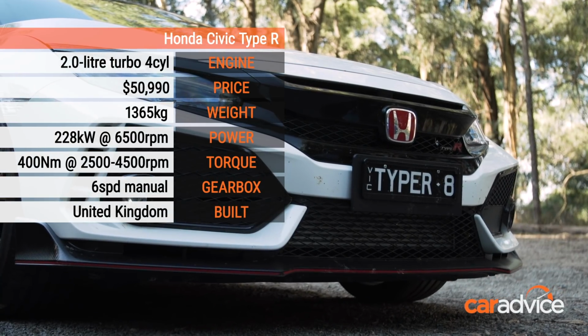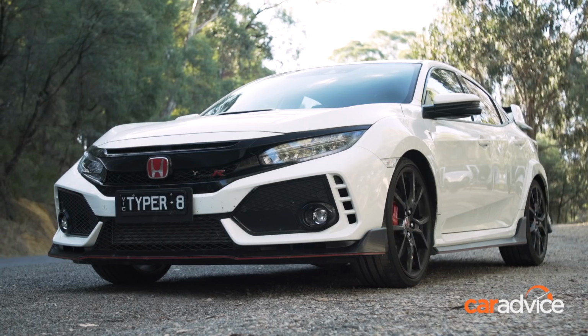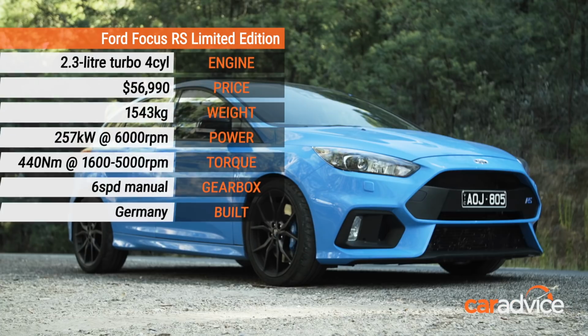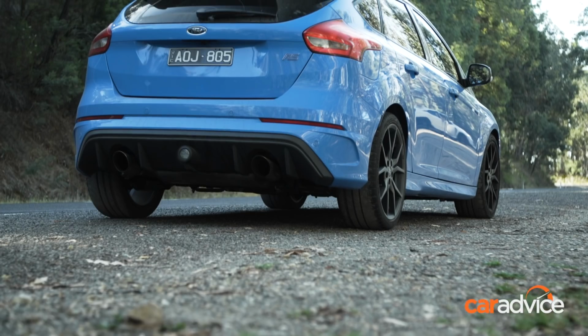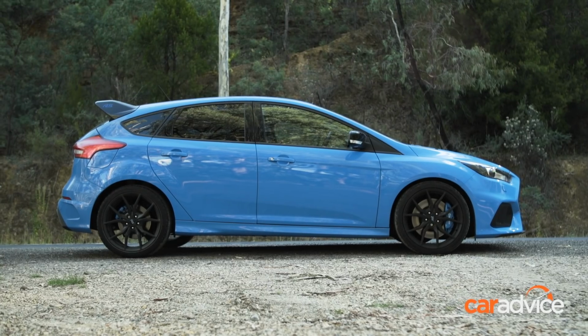Type R is a bit of a weapon. It's got a long family history of good on-road performance machinery, so I really think it should do okay. I reckon it looks a bit stupid. Type R was great fun on track, but I don't know how playful it's going to be here on the road. Ford Focus RS, the grip is insane, but I'll see how it goes here. The thing's an animal on track, so I hope it's not too much of an animal out here on the twisties. Focus RS is pretty wild, and it's got a reputation for being wild, so it should do all right.